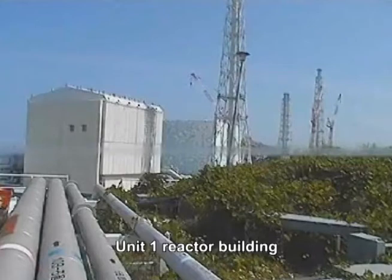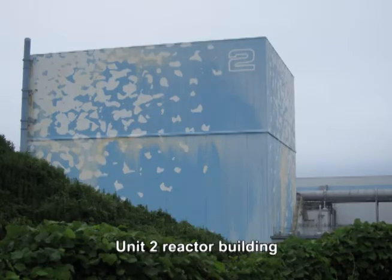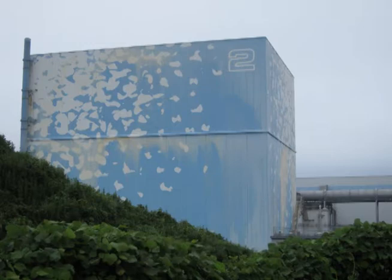The building covered with the white cover is the Unit 1 reactor building. As the upper part was damaged due to a hydrogen explosion, the whole building was completely covered to prevent dispersal of radioactive material. The cover was installed in October 2011. The building at the front of it with pale blue and white patterns is the Unit 2 reactor building. Unit 2 remains as it was before the accident, as it did not suffer a hydrogen explosion.